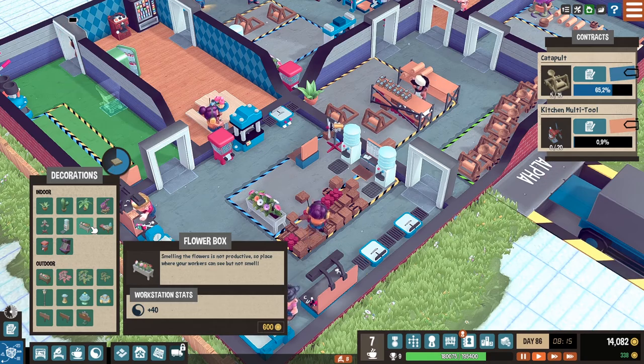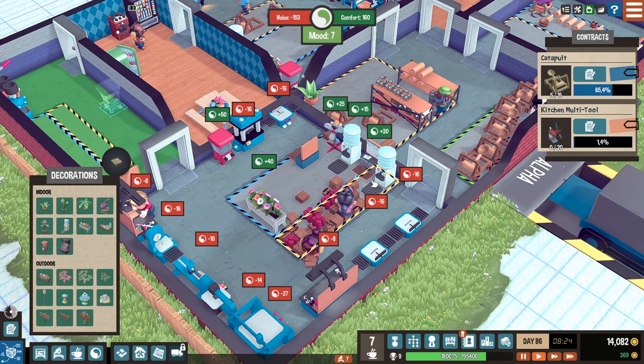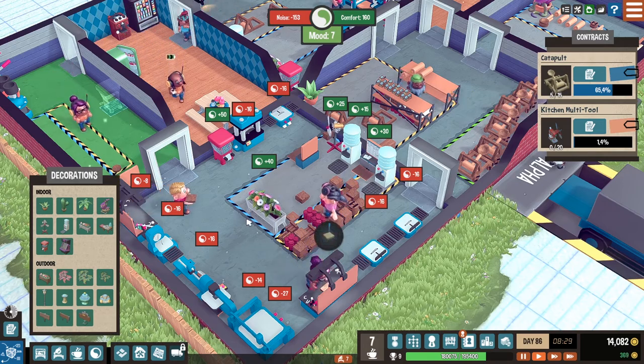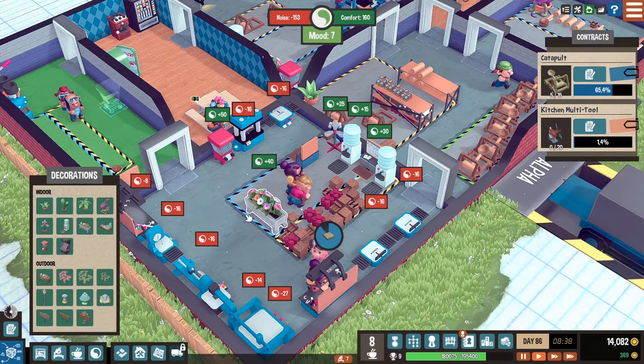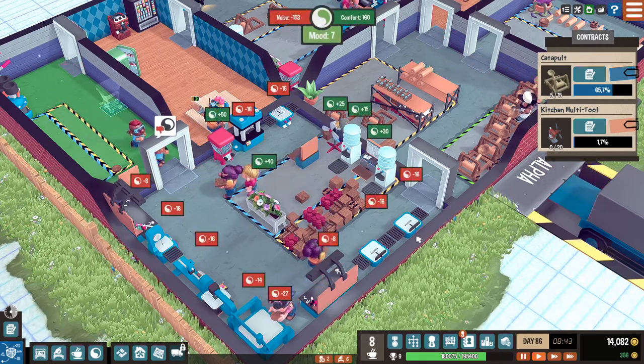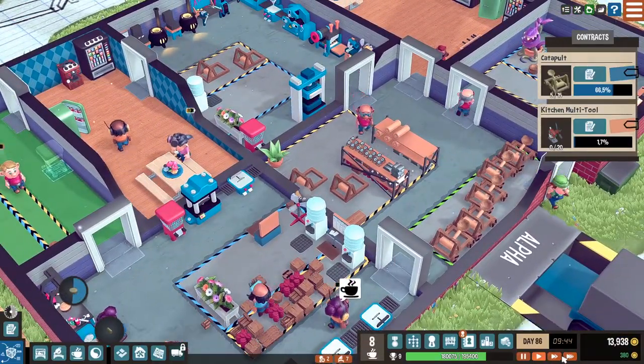Well, I'm sure we can think of something there. Maybe even just get rid of the flower box and one of these and just place an arcade. That would probably be a good idea. We would get 5 more mood in here. And we will probably save some space. So probably something we want to do. But for the time being, let me fast forward this a bit as they are unloading stuff.